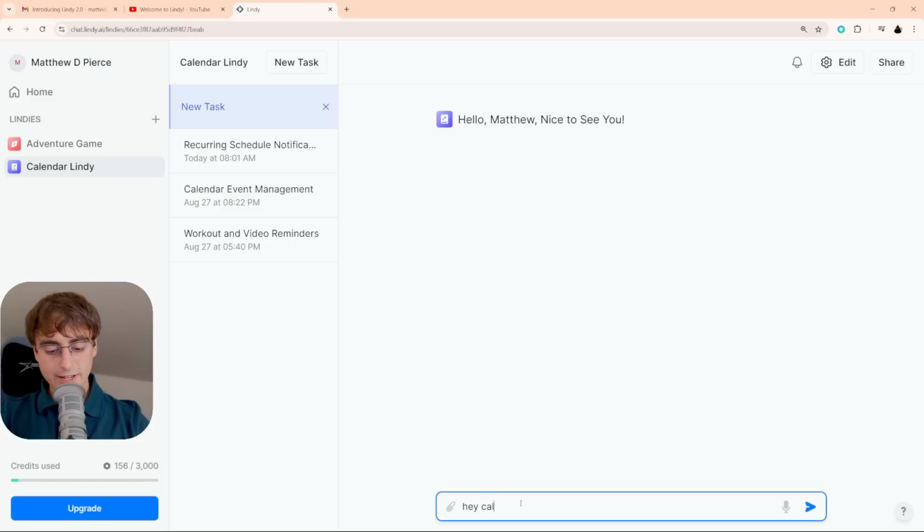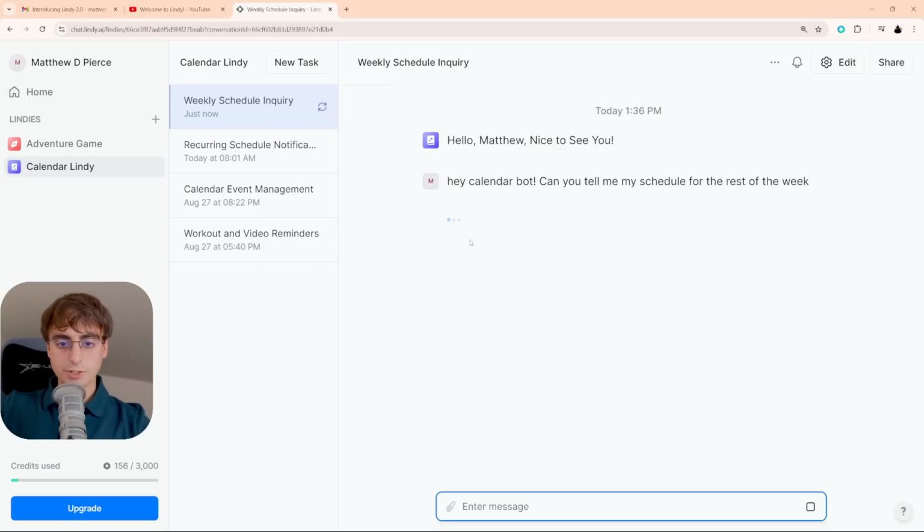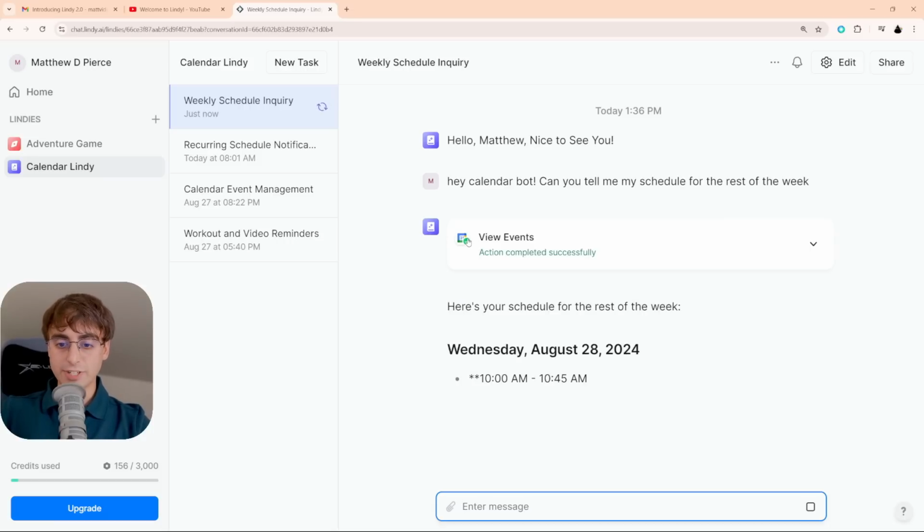I can say, hey calendar bot, can you tell me my schedule for the rest of the week? I'll just send that message on over, and now it's going to start thinking. And what it's going to do is it's going to go ahead and connect to my Google Calendar automatically, view the events, and then give me a nice breakdown of what's going to happen.